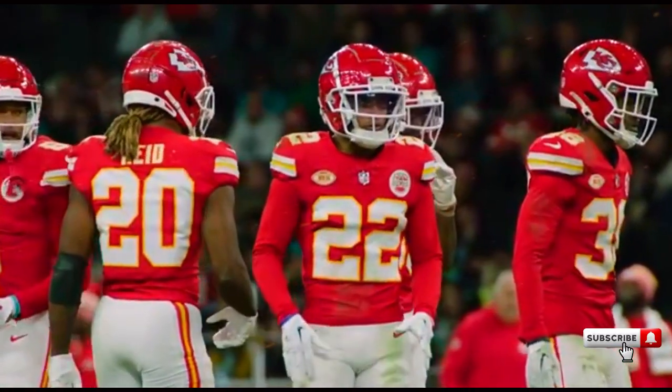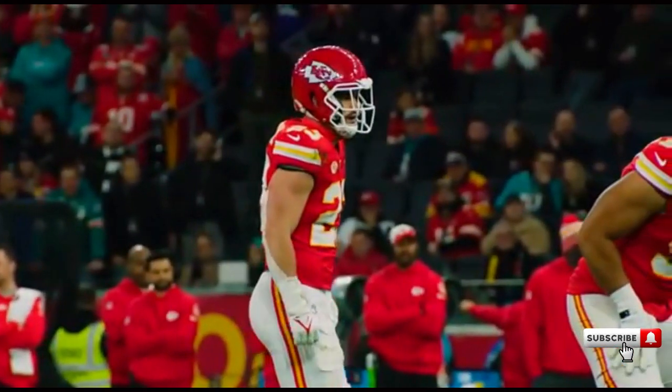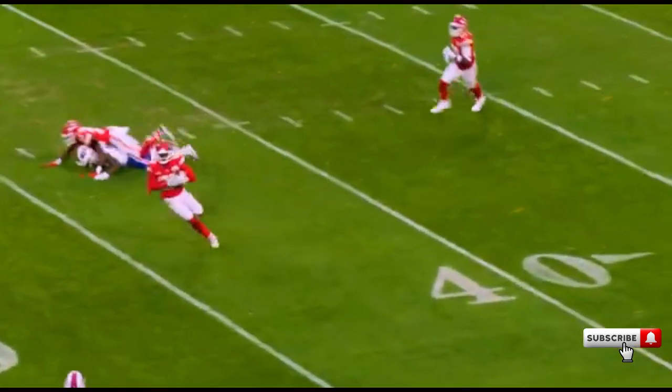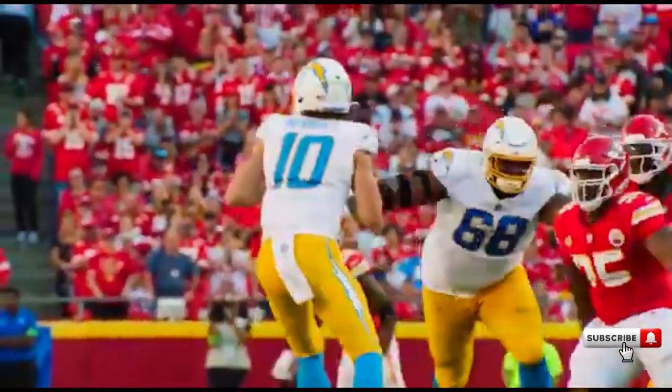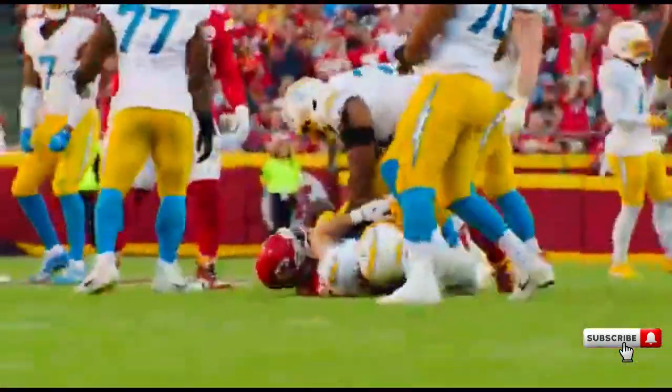Ja'Marr Chase had a complete meltdown. After catching a short pass, he thought he was tackled illegally and demanded a flag, but none came. Chase got so angry he ignored Burrow, who was trying to calm him down and get him back into the huddle. Chase even pushed Burrow away, which earned him a 15-yard penalty for abusive language.